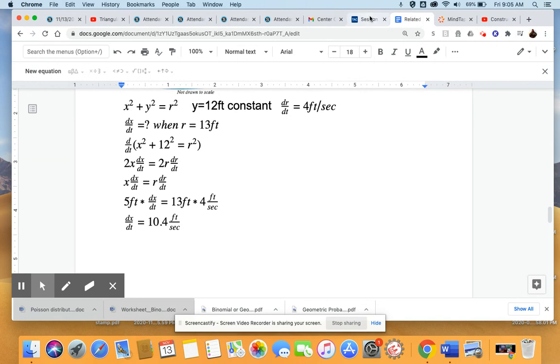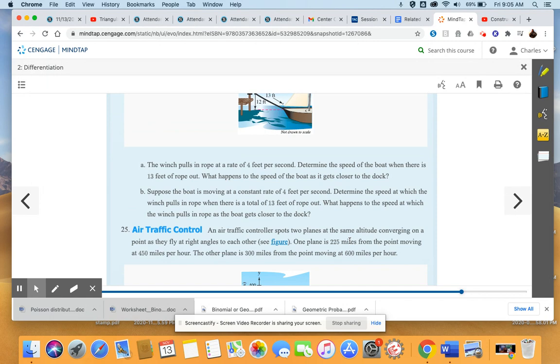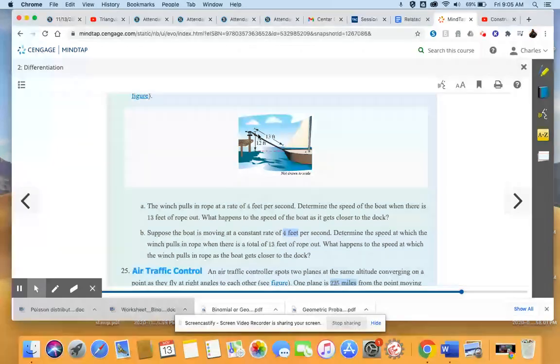There is a part B to this question. I don't think we're going to have time to get through it now because the bell's about to ring and end first block. Suppose the boat is moving at a constant rate. So all they've done now is, instead of the rope being the rate of change, now the boat is the rate of change. So now dx/dt is 4 feet per second. Determine the speed. So now they're telling you the boat speed and asking for the rope speed. So it's really just a question of switching where you're plugging your values in.